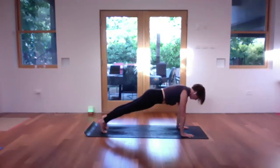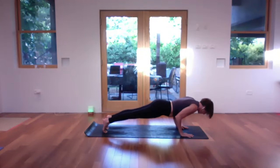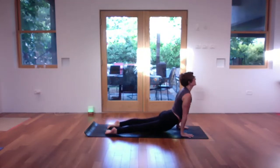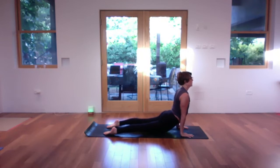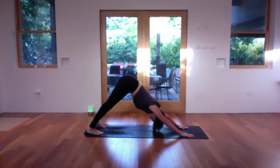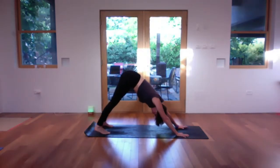Breathing in, breathing out, chaturanga, elbows come to the rib cage. Breathing in, upward facing dog, push into your feet, knees up off the mat. Breathing out, downward facing dog. Roll over the toes, find your long dog.